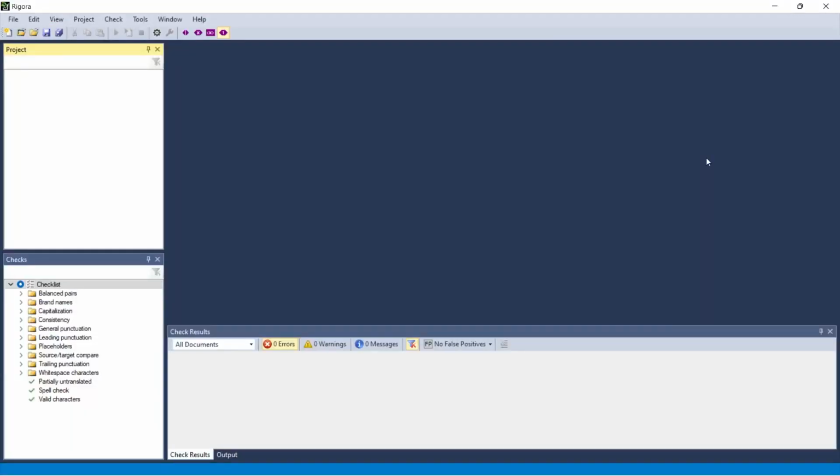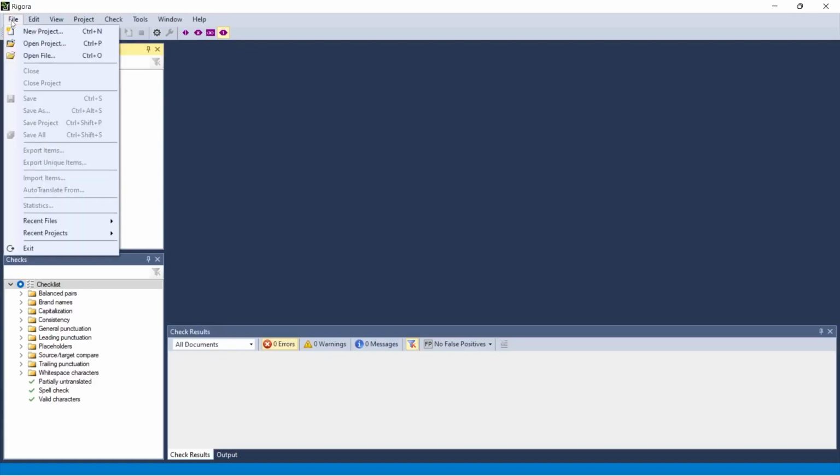So this is Rigora. That's how the UI looks initially. And let's create a new project to see how this works. From the ribbon up here, we click File, and we see there are three main options. We have New Project, to create a new project by importing the files that we want, which is what we are going to select for now. We also have the option of Open Project, to open an already existing project, and we also have Open File.